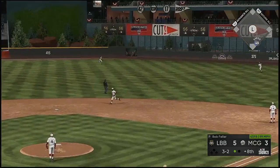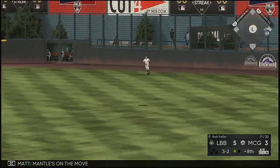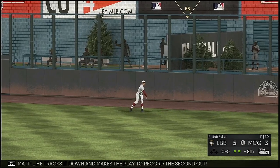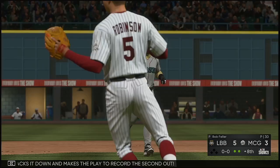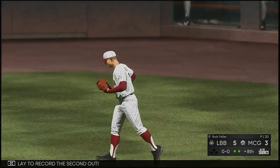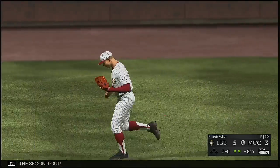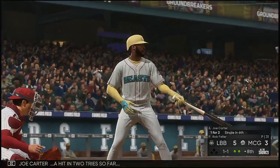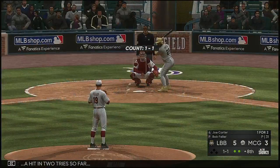Hit high and deep to right center. Mantle's on the move. He tracks it down and makes the play to record the second out. The left fielder, number 29, Joe Carter. Next up, Joe Carter, a hit in two tries so far.